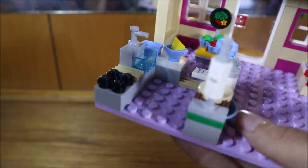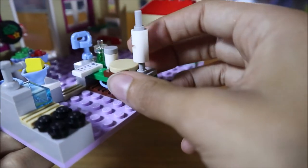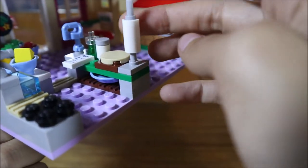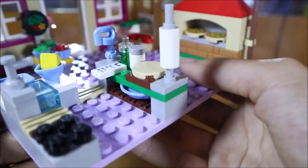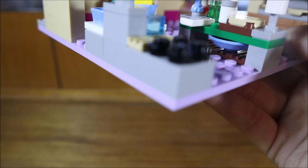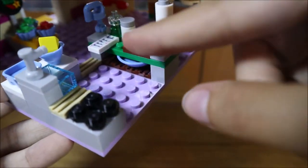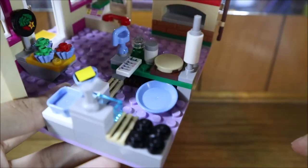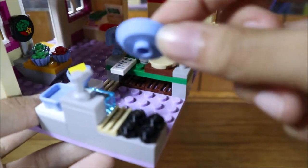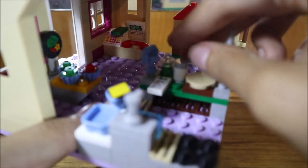You do have the sink, you have the stove, and I'm pretty sure this is actually a roller on the box. It did show it as a roller, so I think that's actually pretty cool. It kind of does roll. Now I see it. Okay, so this is the sauce for the pizza, and that's right there. It's the dough, and this, alright, yeah, you got a little bowl right here that we did see on top that I forgot to show you guys.